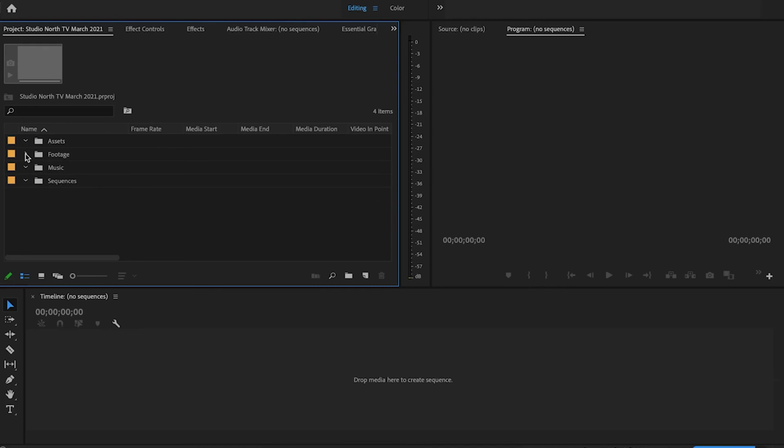But this is usually the first thing I do when I open up Premiere, is I make sure everything is organized so that if I have to find footage later on, it's so much easier. Yeah, so that's pretty much it. Because I've been doing this for so long, it's helped me keep everything organized, and I find it's very easy to find files. I hope that was helpful.